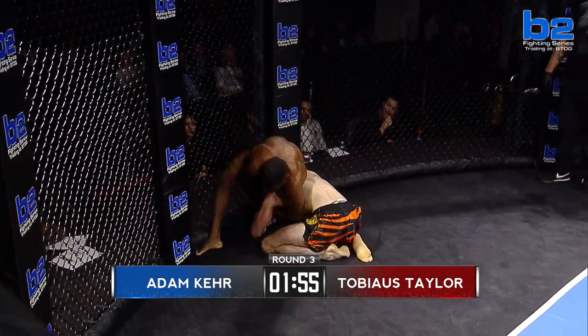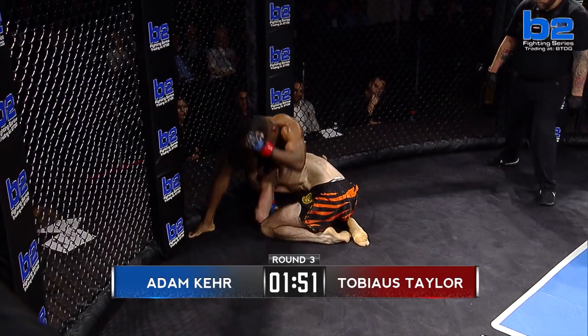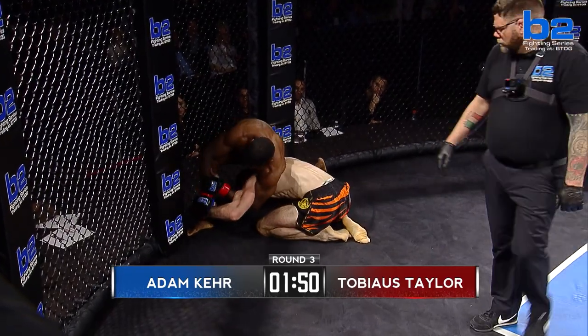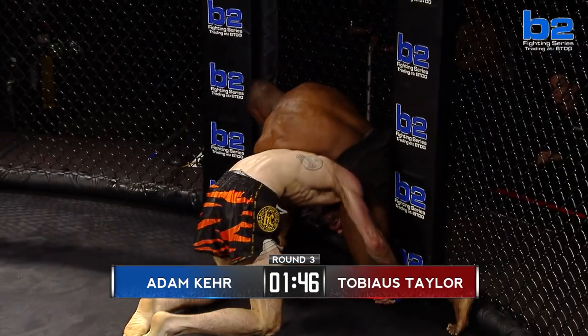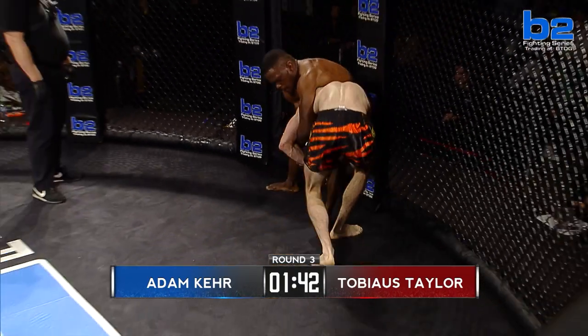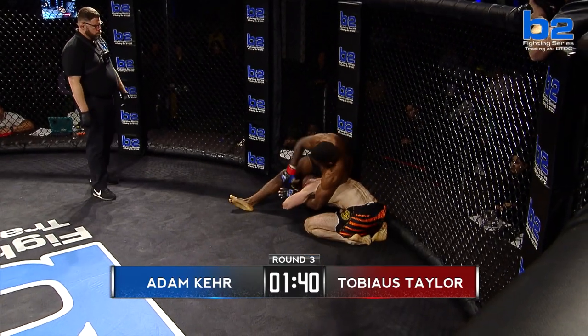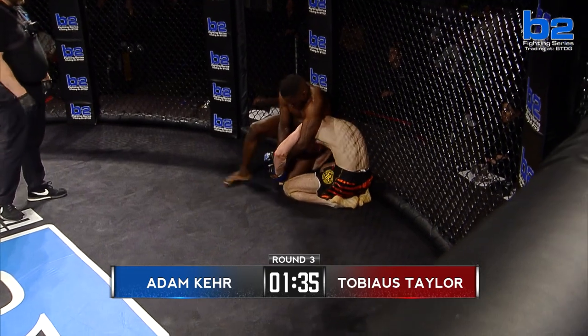And Kehr in on the single leg again. Tobias trying to defend. Elbows to the body. Gotta defend that leg right there. That's a nice little sneaky elbow by Tobias Taylor. Kehr trying to step over the leg, secure the takedown. Kimura trap for Taylor as a defense. I love that defense right there. You use that, you can stop that single leg very well.